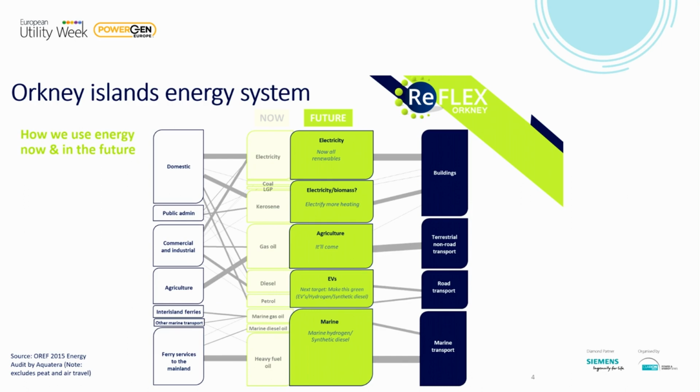This is a Sankey diagram. It just shows where we're using the energy, how it's being produced, and what it's sitting within. We're doing pretty well on electricity in Orkney, to be honest. Since 2013, Orkney's actually been a net exporter of renewable electricity. So, when you see the graphs and people are talking about, well, how close are you towards net zero, and that electricity system tick, we've done that bit. We've already got that bit sorted.